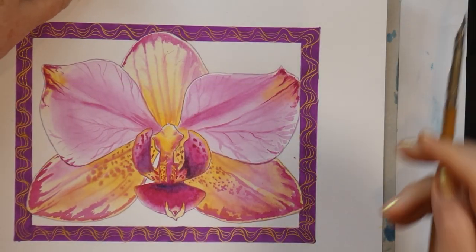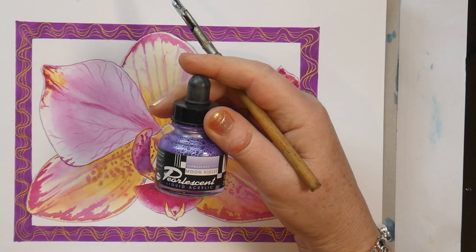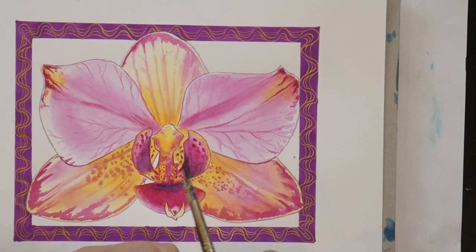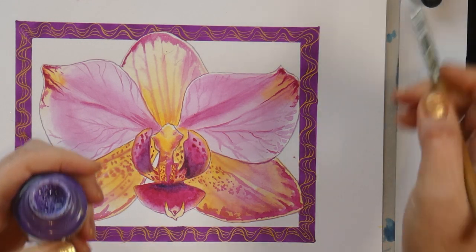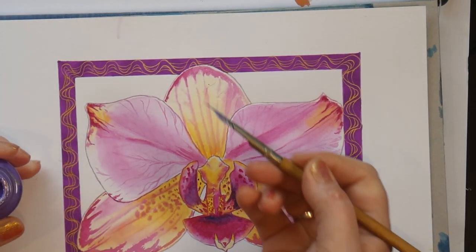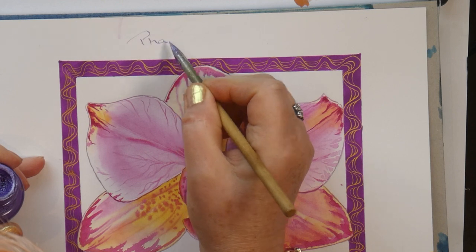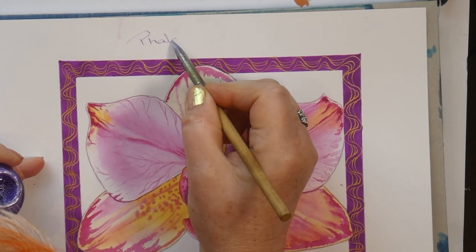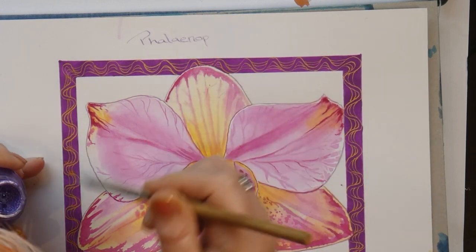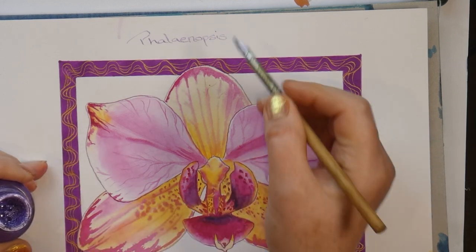Very lovely. The next thing I want to do here, I've managed to find myself a pearlescent. It's called Moon Violet. Very beautiful colour. And with this, we'll just write on the top what the plant is. All I want to do is come in here with a nib full of ink, and I'm just going to write it is Phalaenopsis orchid.